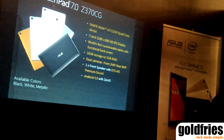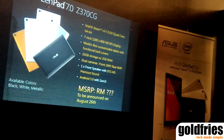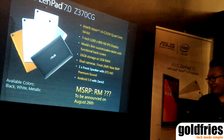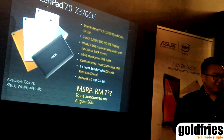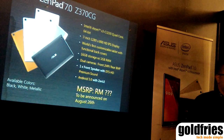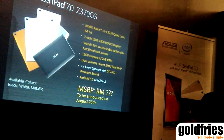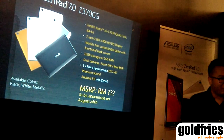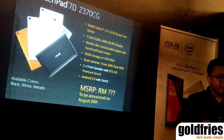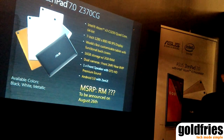And for the pricing, because we have the event on August 26th, all the pricing details will be launched then. So please stay tuned for all the announcements. Right now this is just a sneak preview. Actually, we're one of the first people in Malaysia to see all the features of our ZenPad 7.